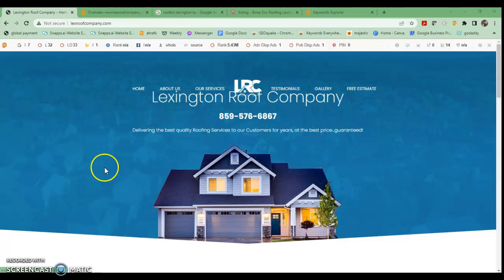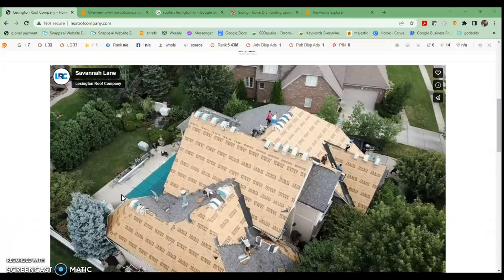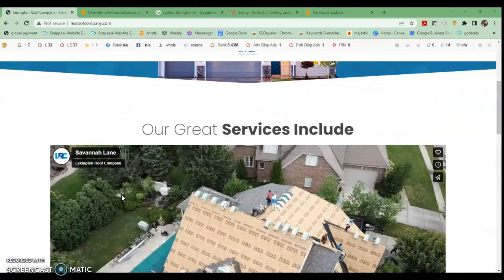I love the logo. I love the blue. It just pops and it's beautiful with this house. This is an awesome setup up top. I like how your menu doesn't follow you down like a lot of other companies do.